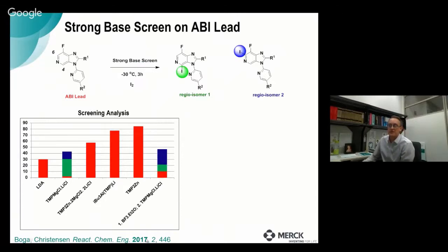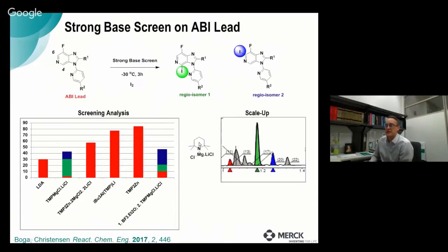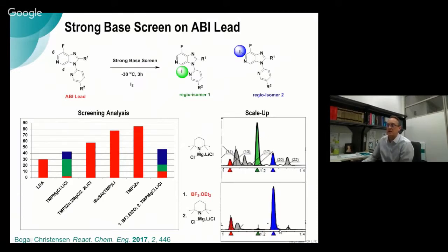By the way, this screening methodology has been published, so if anyone wants to see more details on how we do this screen, you can check out that reference. When we scaled this up, the reaction actually worked even better than it did in the screen. So you can see, with this TMP magnesium chloride lithium chloride adduct, we saw a very nice conversion to the 4-iodo isomer. But when we added BF3 etherate first and then added the base, we saw almost a very exquisite selectivity for the desired 6-iodo isomer.